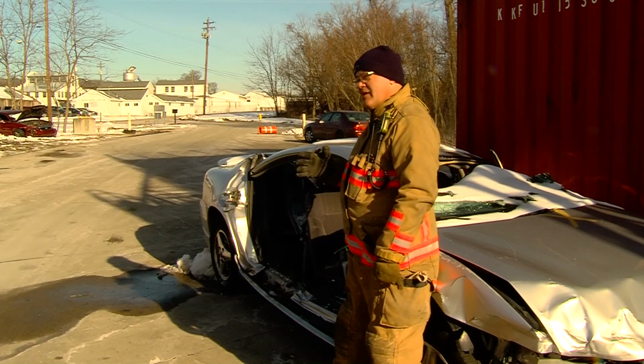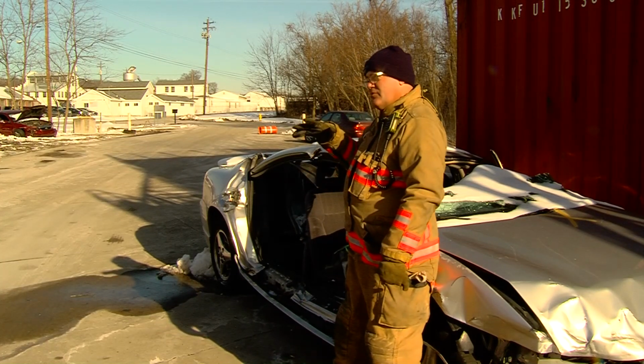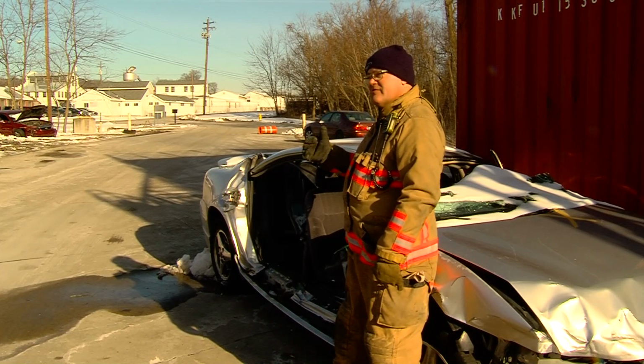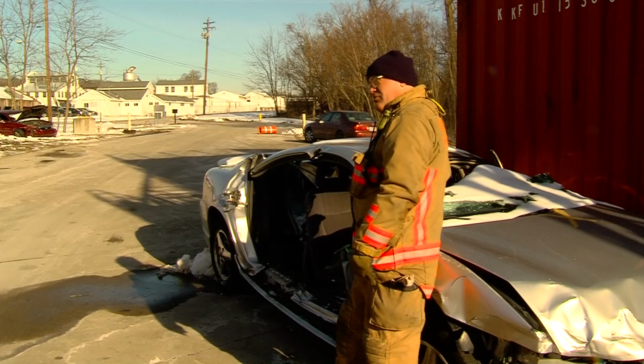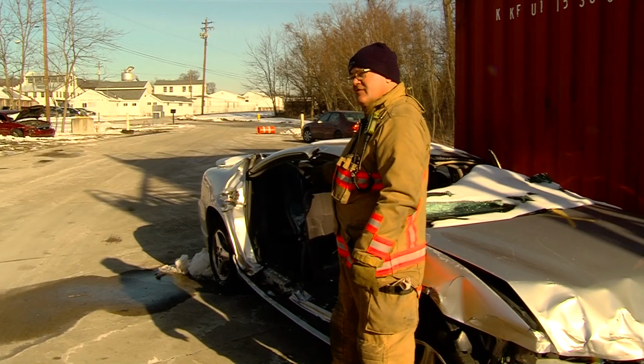The issue once the batteries are down though is that sometimes when you cut them, you can also short them out and cause it to fire as well. So even though you're worried about the airbag itself firing around the driver, you could be cutting somewhere else and cause that to fire off as well.